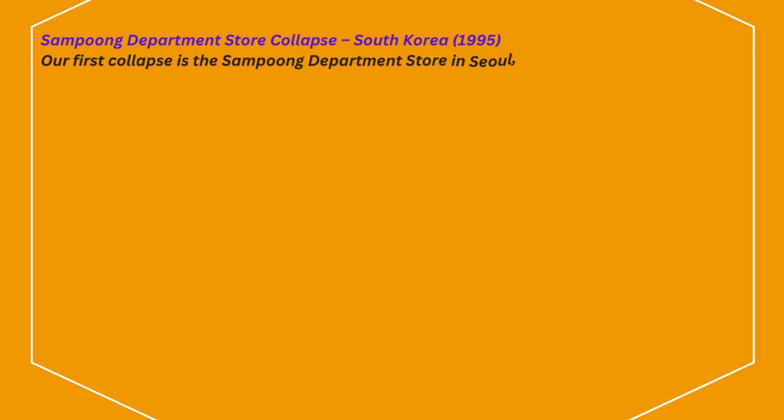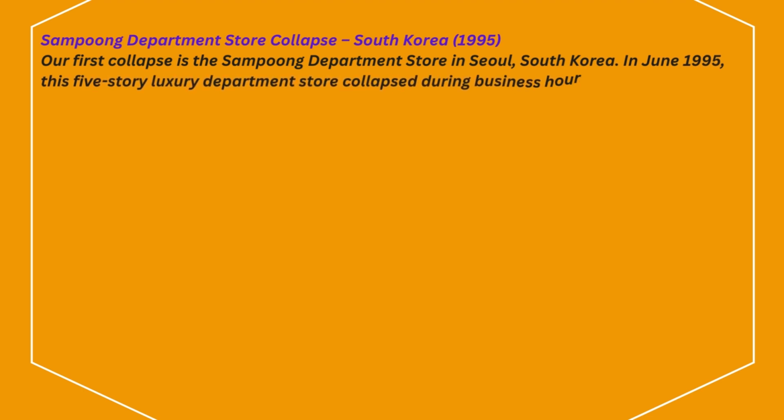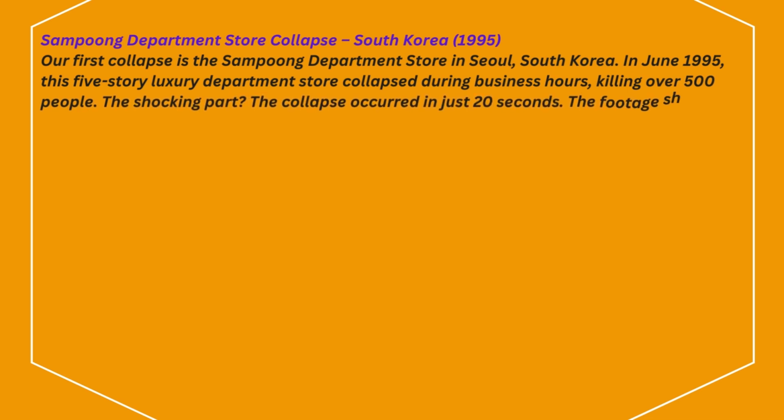Sampoong Department Store Collapse, South Korea, 1995. Our first collapse is the Sampoong Department Store in Seoul, South Korea. In June 1995, this 5-story luxury department store collapsed during business hours, killing over 500 people. The shocking part? The collapse occurred in just 20 seconds.